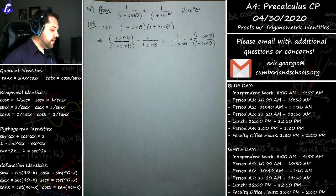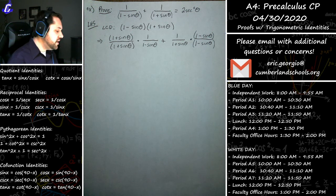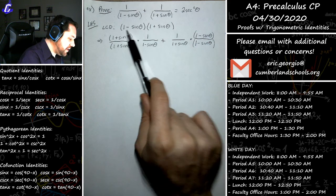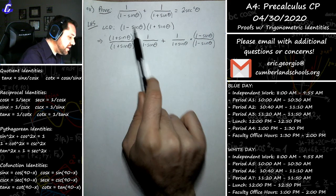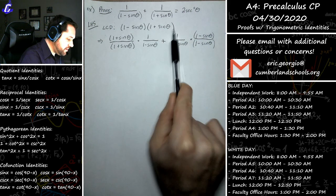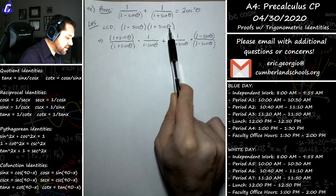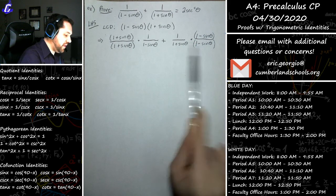I tried to explain it in a way very similar to how I would explain it in Algebra 2, just with sines now instead of x's, but it's the same idea. This is my least common denominator. What piece is missing to get from this denominator to this denominator? It's this. What piece is missing to get from this second denominator to this? It's this. So that's why we multiply by each one.